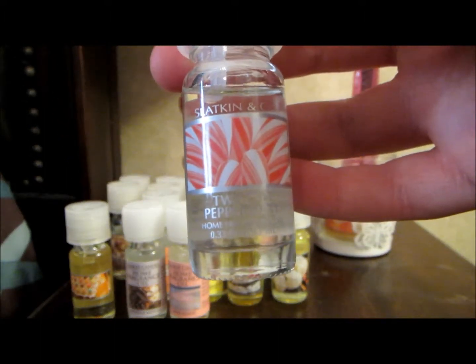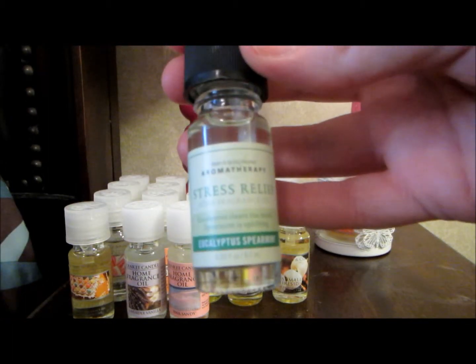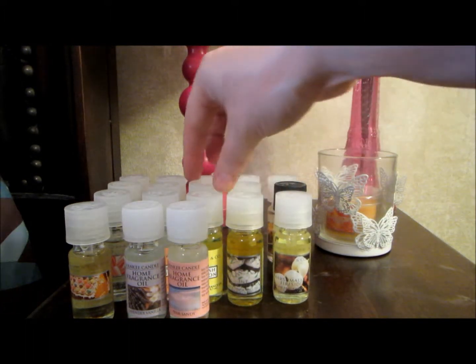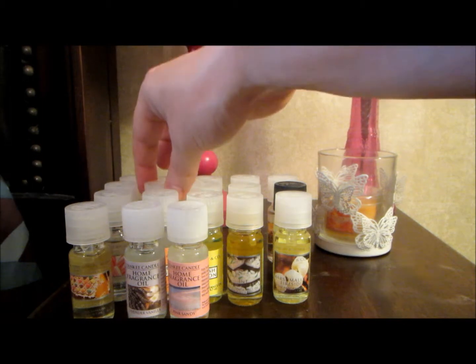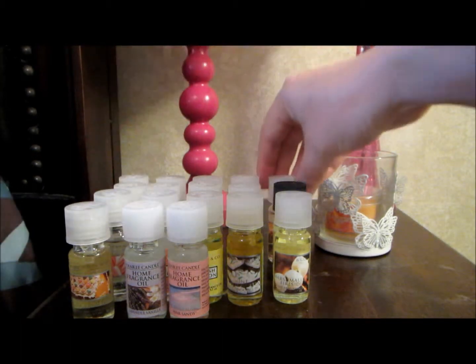I have two of the Twisted Peppermint. The Eucalyptus Spearmint. Cinnamon and Clove Buds. Sunrise Lagoon. That's my other Twisted Peppermint. Apple Crumble. Spiced Cider.